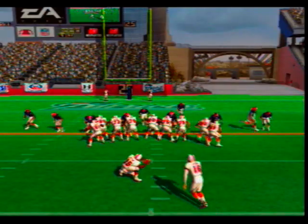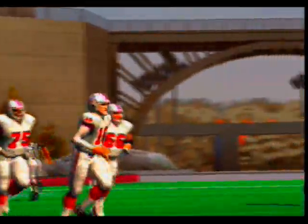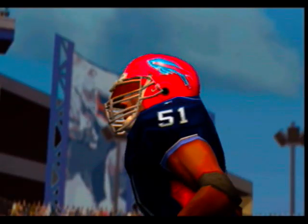Pounds comes in to attempt a field goal, which would give them their first score of the day. The try is good. A good start to the second half, engineering a drive that ends with a field goal. That's a real good way to get momentum going in your favor.